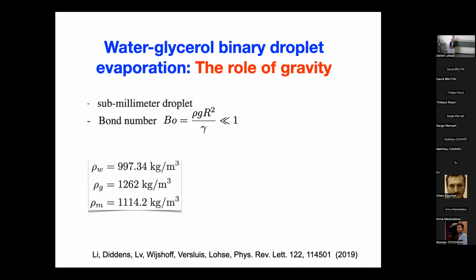But there's more than Marangoni, also gravity, and this came as a huge surprise to us. So what we teach to our students is that once the Bond number is small, gravity doesn't play a role. The Bond number compares gravity with capillarity, and if this is smaller than 1, let's forget about this. This is all in the textbooks, Gary Leal's textbook, everything says this. Let's forget about gravity once the Bond number is small. This is wrong, as we will see.